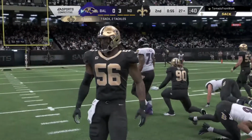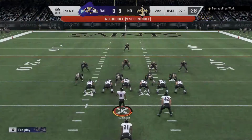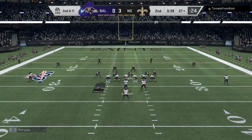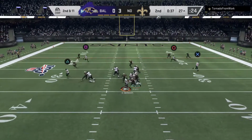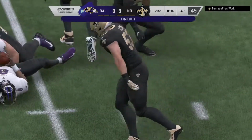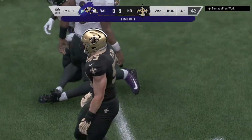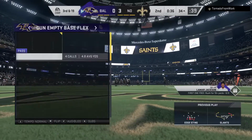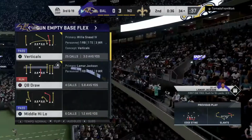Nowhere to turn this time, and he goes down. Sack back at the 29. Demario Davis coming in for the sack that time. Another try after the first down sack. Jackson. Now the Ravens going to use one of their timeouts, as it'll come with 36 ticks to go in half number one.